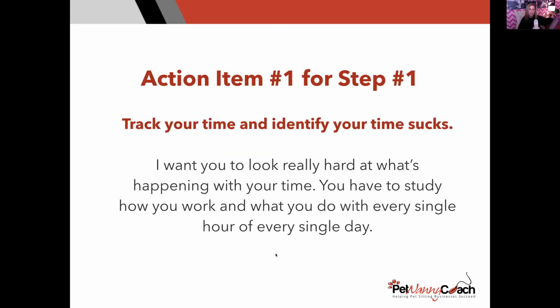Action item for step number 1. I want you to track your time and I want you to identify your time sucks. I want you to look really hard at what's happening with your time. You have to study how you work and what you do with every single hour of every single day. I know it sounds tedious, but you probably don't even realize that.